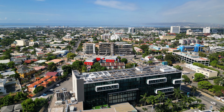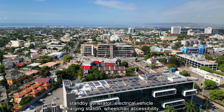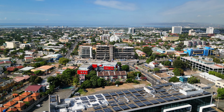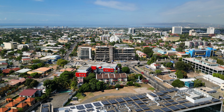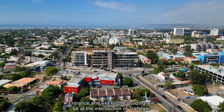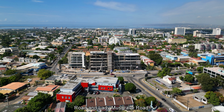TRAFALGAR1 will have two elevators, standby generator, electrical vehicle charging station, wheelchair accessibility, and a 24-hour security, and CCTVs. Location is at 123 Trafalgar Road, New Kingston. Entrance and exit for the building will be at the intersection of Trafalgar Road and Lady Musgrave Road.